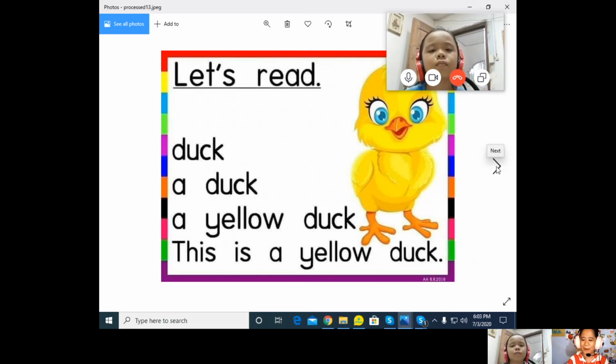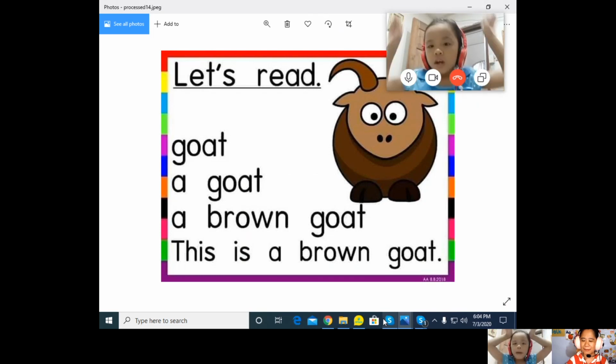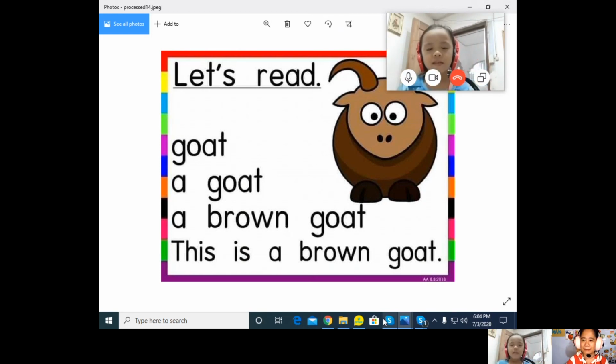Go, go, go. Please look at the picture, Denbana. What can you see in the picture? Oh, cute dog. Goats. Wow, very good. Can you please read, Denbana? Goat. A brown goat. This is a brown goat. Wow, very good. What is the color of the goat? Brown. Wow, very good. Good job. Very smart. Two thumbs up for you.